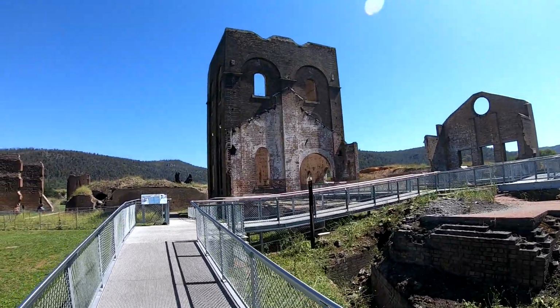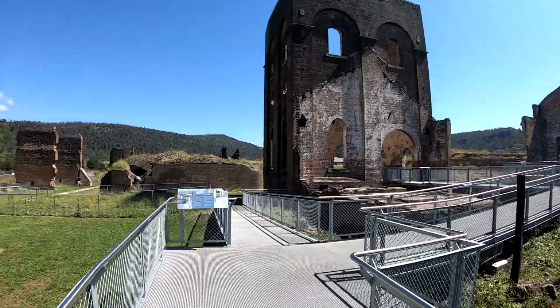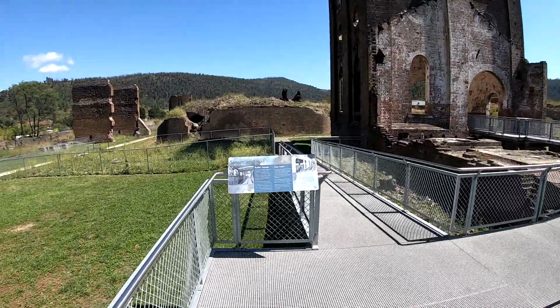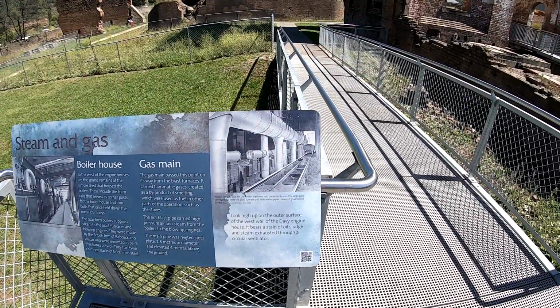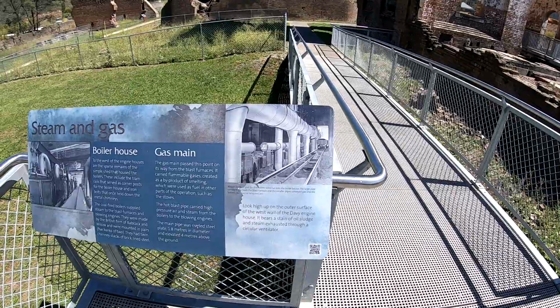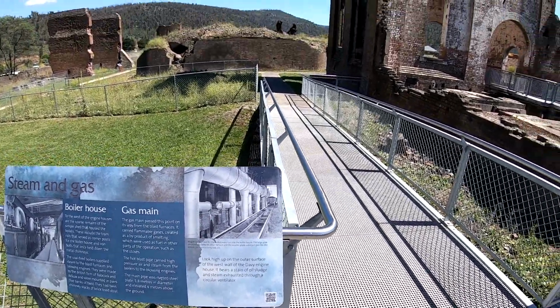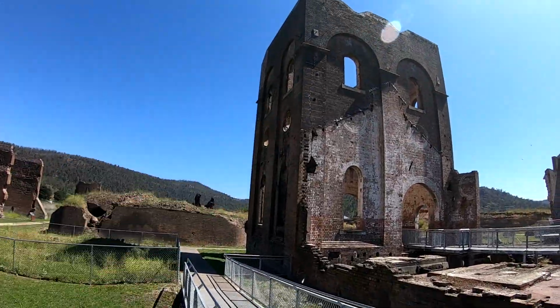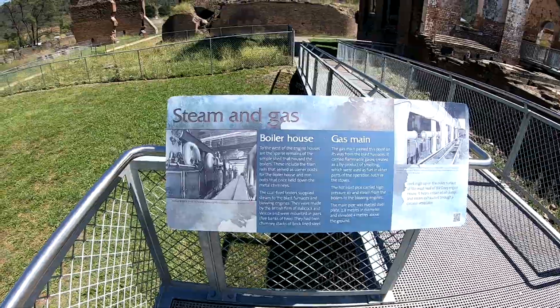so here we come to the boiler and steam house. That's what we're looking at here. This is an awesome building. Look up high on the outer surface of the west wall of the Davy engine house. It bears a stain of oil, sludge and steam exhaustion through a circular ventilator. Oh yeah, we'll walk past it. Okay, this is the steam and boiler house.